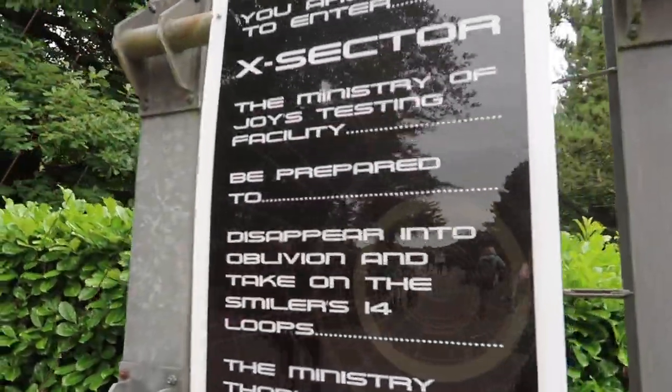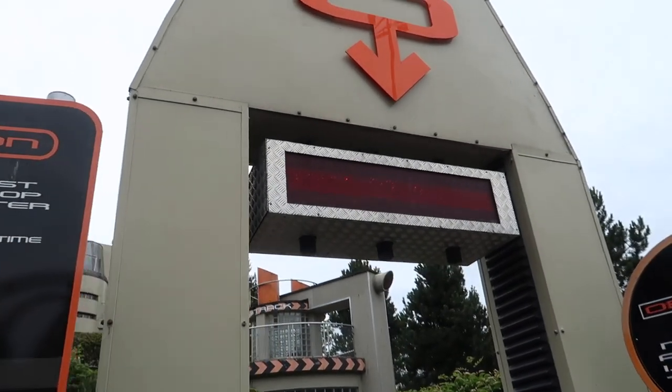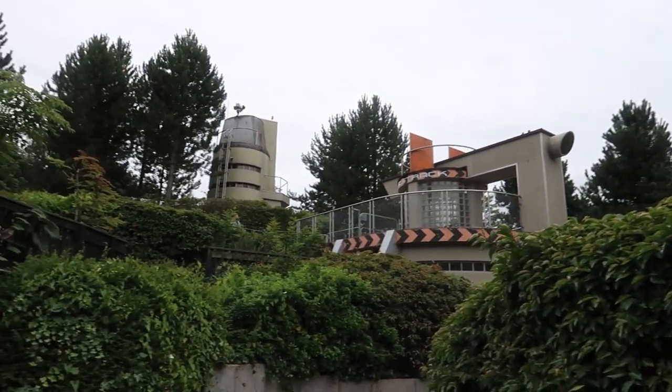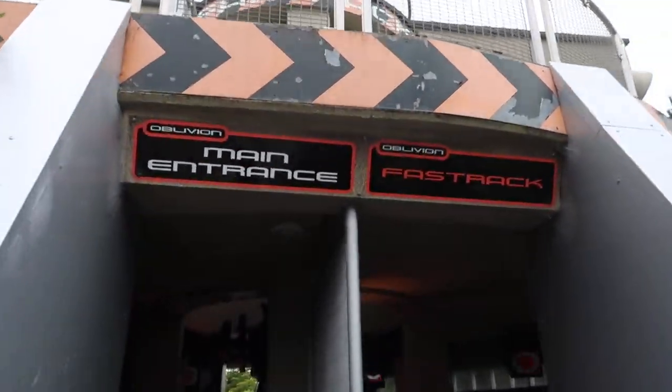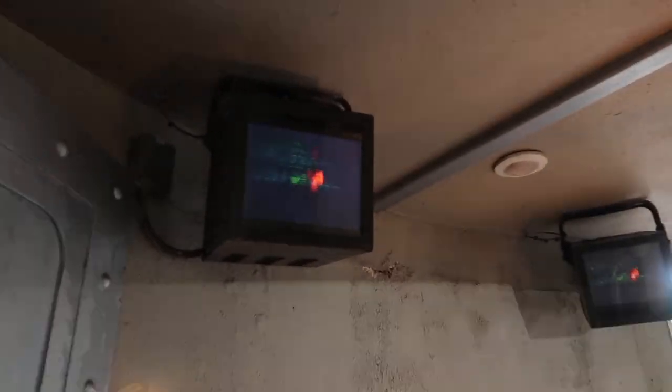We're going into X Sector. Minutes for Oblivion. So give this a try. They're not doing fast track right now, but when they are, I would gladly pay for it to get on quicker on some of these big major attractions.